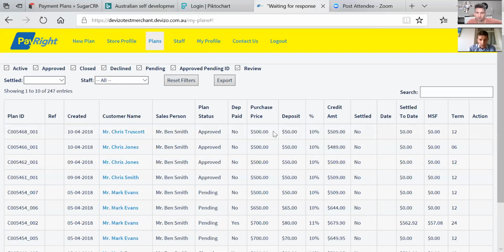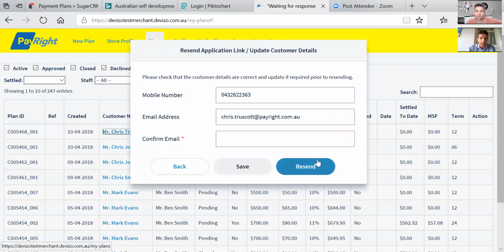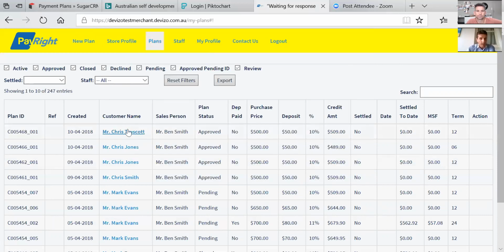If the customer is doing it themselves and the computer crashes, for example, and they need the link again, just click the name and resend the link. When they open it up, it'll be where they currently are at. They don't have to start it all again.